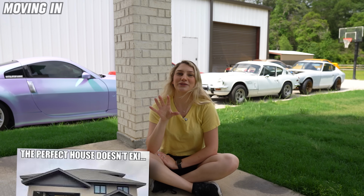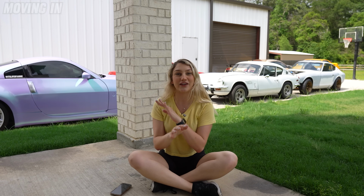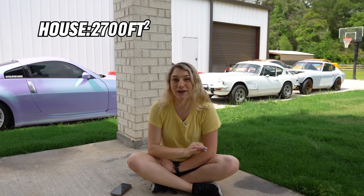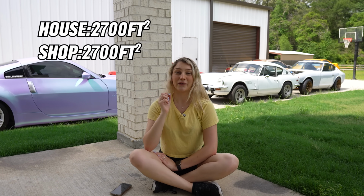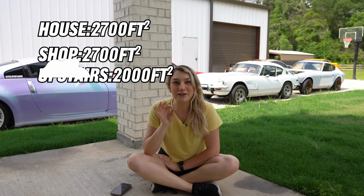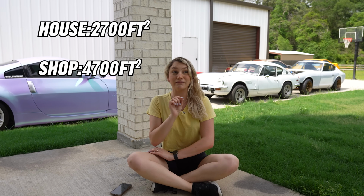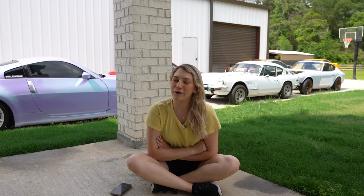Now, there have been memes going around that every car enthusiast's dream is to have a house and a garage that are the same size, if not having the garage bigger. My house is 2,700 square feet, and it's actually a kid home. And the shop, on the other hand, well, it's 2,700 square feet for the first floor. And upstairs is another 2,000 square feet. That means that the shop is 4,700 square feet. That means it's 2,000 square feet more than the house. And when I showed the house to my parents, well, they thought I was crazy.